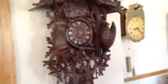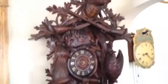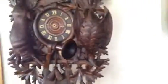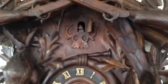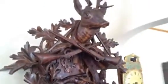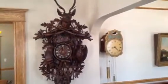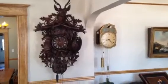These really big, large hunter cuckoos didn't really come into popularity and start being produced until right at the end of the 19th century. And you can see the carving is really good, everything looks real. You know, the hands are bone. So this is not a vintage cuckoo clock, this is an antique piece. And you can see the quality. Hard to get it all in one frame there, but anyway, it's a magnificent Black Forest Cuckoo clock.